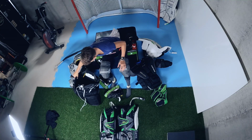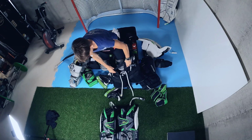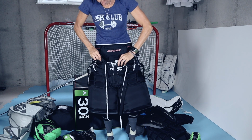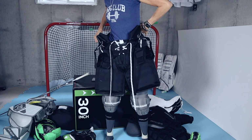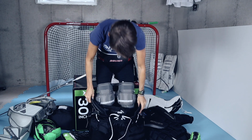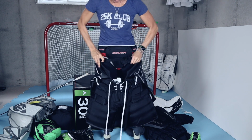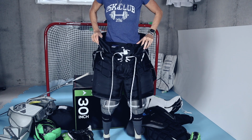From here, I throw on my pants. These are the CCM Axis 1.9 pants. They are senior small, I think. Wait, I'm going to pull my pants down again and see what size they are. Yeah, senior small. I still have the inner belt in them because I kind of like it, but I don't tighten it up much. Just a little bit like that.